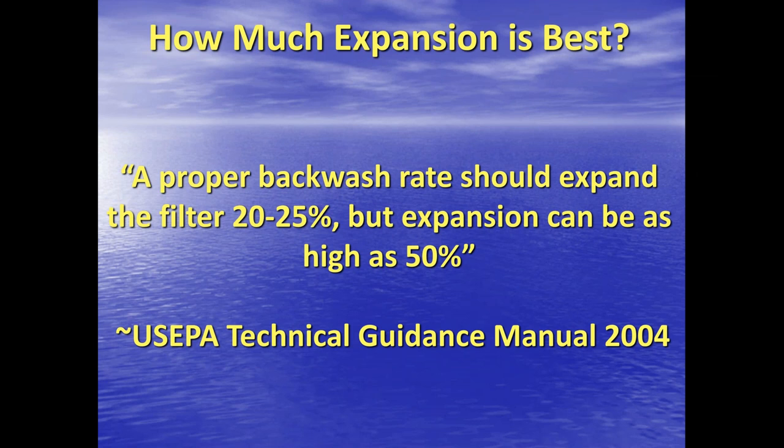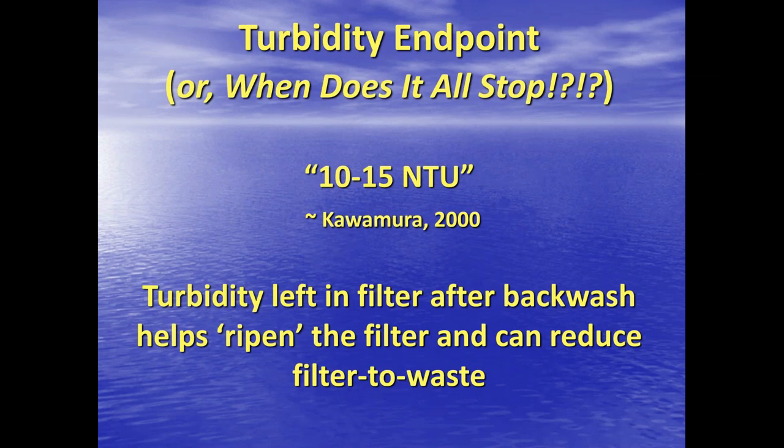Because obviously, if you overexpand that media, you can push the media up into the trough, and that causes problems downstream. It's an expensive problem. So, you know, it's great that we've got an instrument now that you can see exactly what kind of expansion you're getting, because, you know, the guidance hasn't been 100% spot on, let's say.